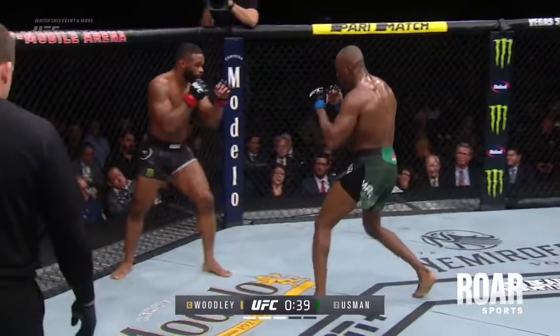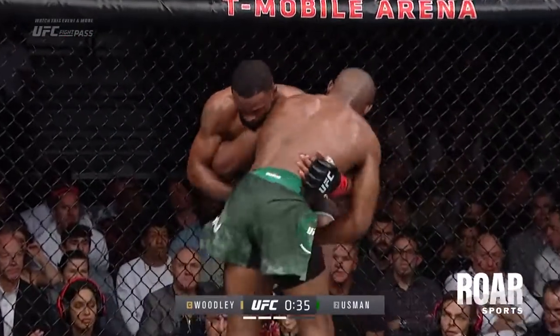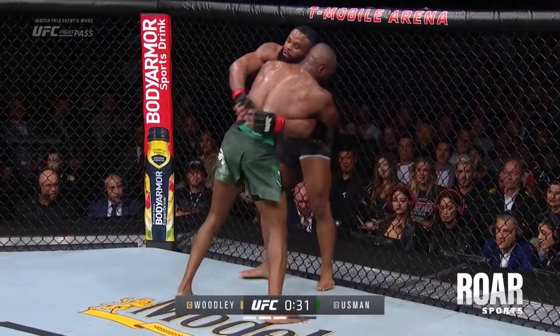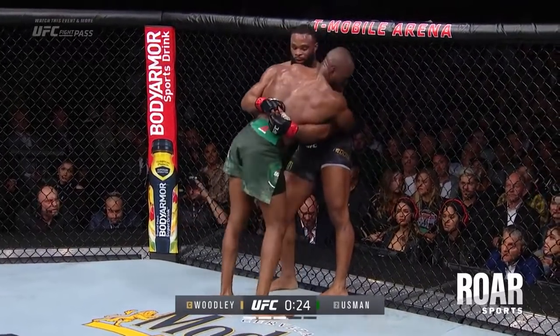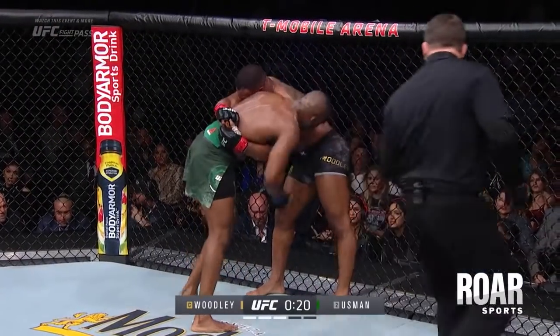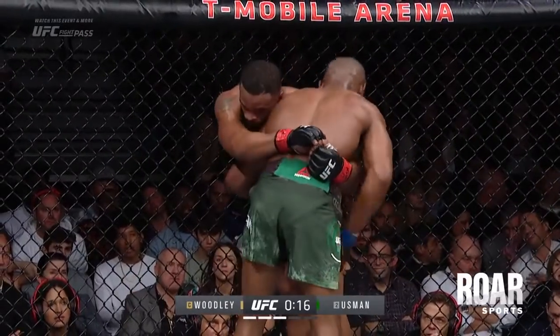Nice elbow on the break by Usman. Kamaru again closes the distance. Too strong when Woodley changes levels. And as you've said, Joe, Kamaru can do this all day. He really can, and this is what's terrifying about this.